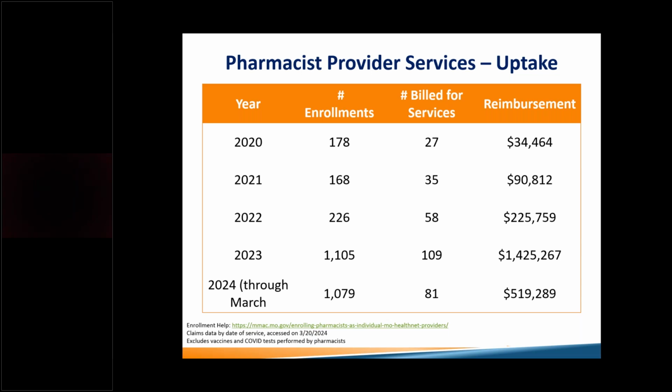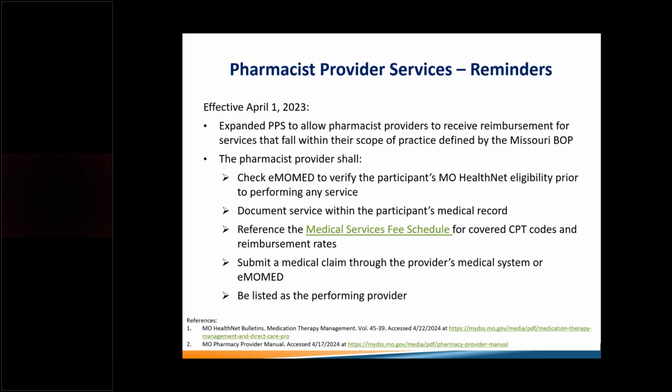Only time will tell. Now, with this uptake, it does unfortunately mean that we are seeing some inappropriate billing, and that all comes with audits. So just a few reminders as you start to utilize pharmacist provider services. There are a few steps that need to be taken to, one, make sure that reimbursement is granted, and two, that the services being provided can stand up against any potential audit.